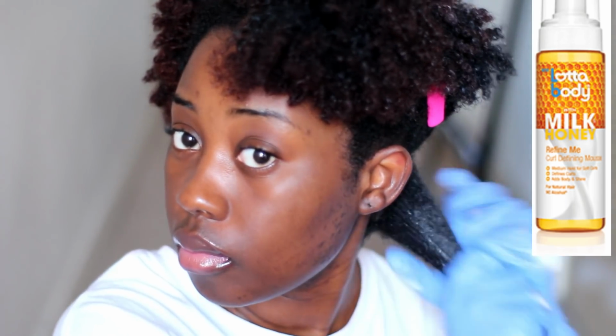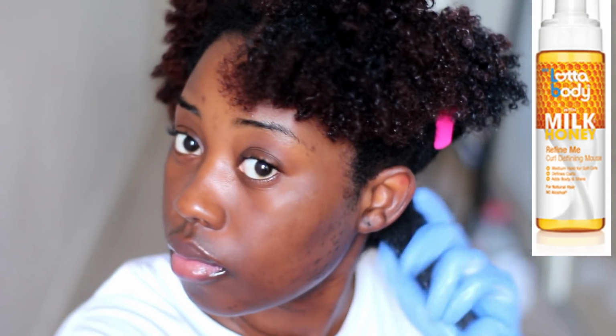So I use this in conjunction with the refined Mica defining mousse, which is supposed to give a medium hold for soft curls, defined curls, and adds body and shine. Now, it didn't do that. It didn't do that at all. I didn't get any of that.